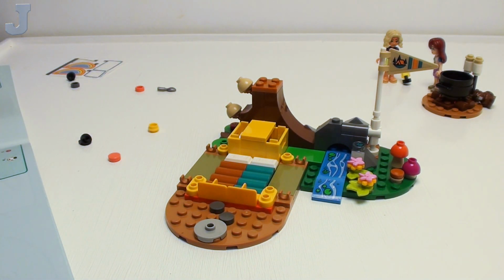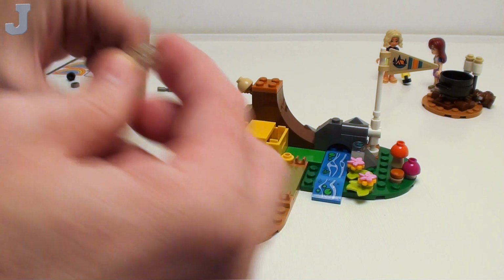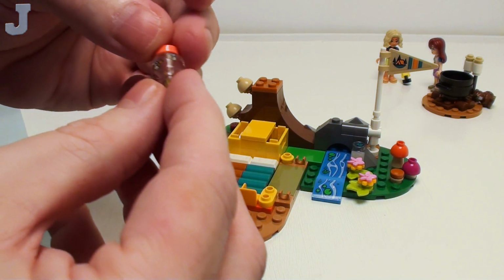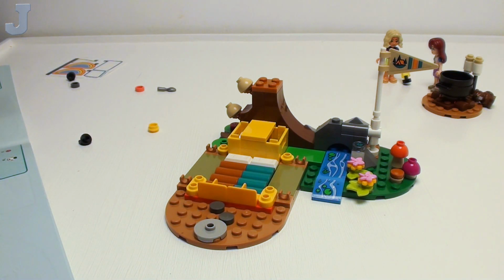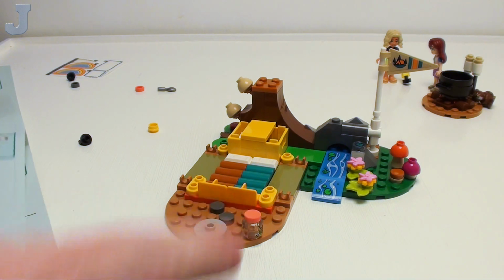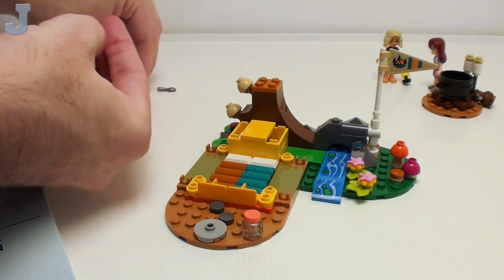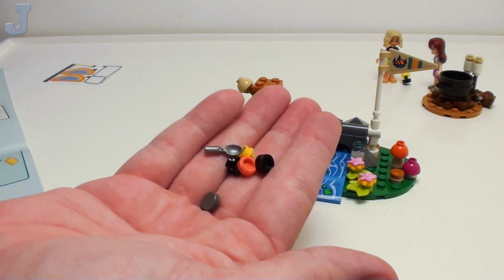What is that? Oh, they must be catching butterflies. That's a cool little jar to have. It's printed. Look at that. That's really nice. Put that right there. That's a coral tile. And that's it for bag 3. Well, that's not too bad. Not too bad at all. We got an extra spoon, too.